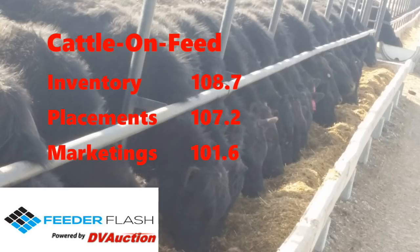that 108.7 is the largest cattle on feed inventory we've had since October of 2006, and we know that we've got a ton of them out there, not a lot of pen space available. That's what's hurting our cash feeder cattle market more than anything.